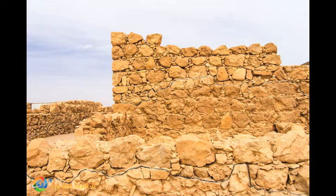They had to renew some parts of the wall. They had to renew the storages. A problem is the water. We'll talk about it later on. You understand the capacity of the storage of Masada? Yeah. Let's continue.